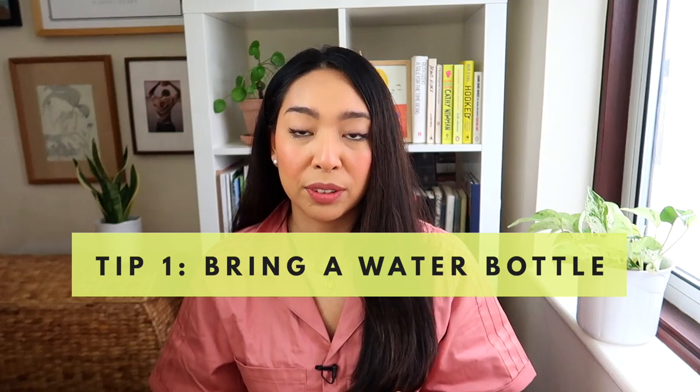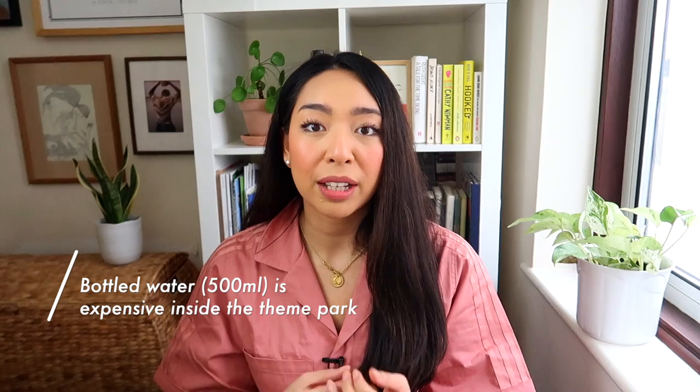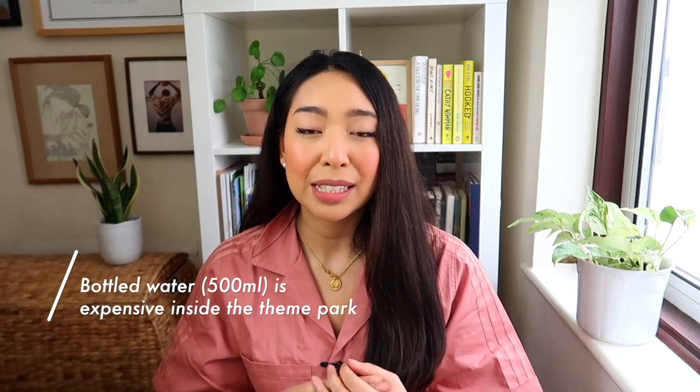Tip number one is to bring your own water bottle. I'm talking a collapsible water pouch that you can fold up and stick in your zip pocket, or, you know, a plastic bottle that you don't mind bunging into the little cubby holes at every ride. Bottled water at the park is so incredibly expensive. It's probably around £3 per bottle. So having a refillable container is really ideal.